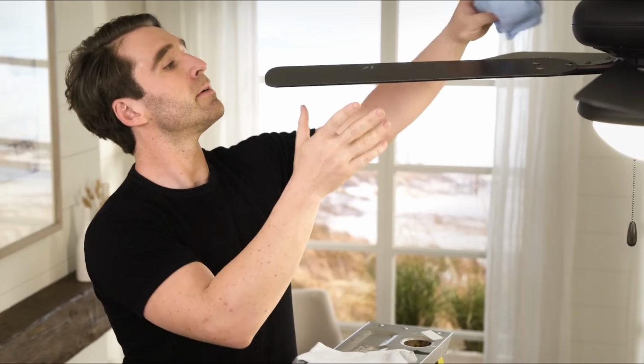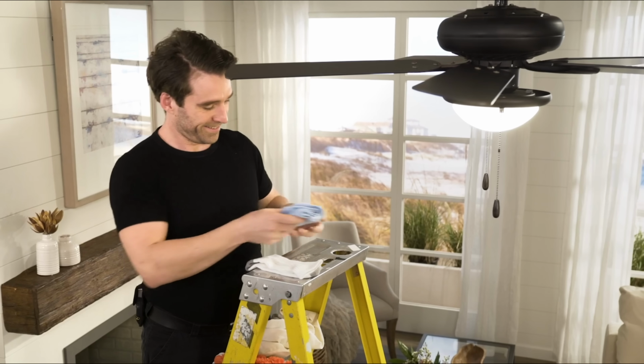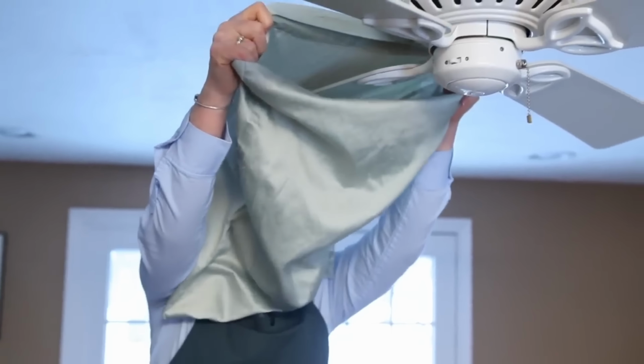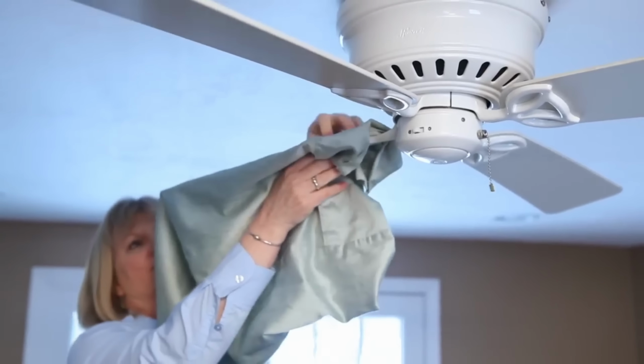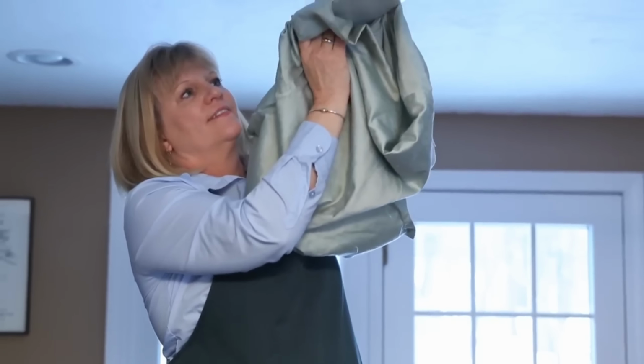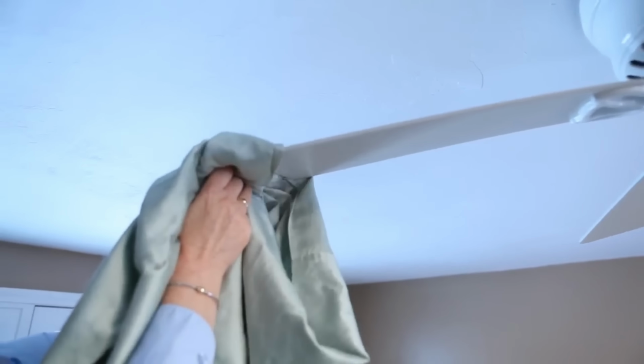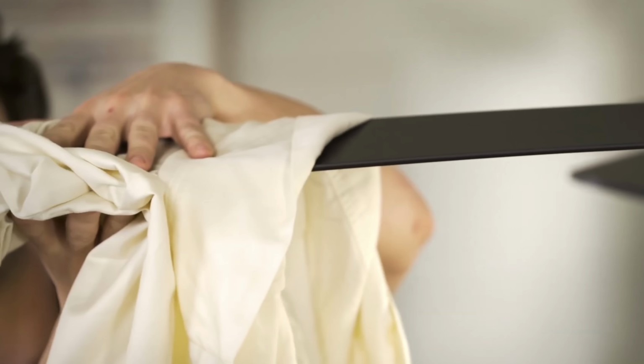Cleaning ceiling fans can be a tedious and messy task, but there's a simple and effective way to tackle it without the mess. By using an old pillowcase, you can easily trap dust and prevent it from falling onto your furniture. Simply slip a pillowcase over one of the fan blades, then gently pull it back. The pillowcase will catch the dust, making it easy to dispose of.